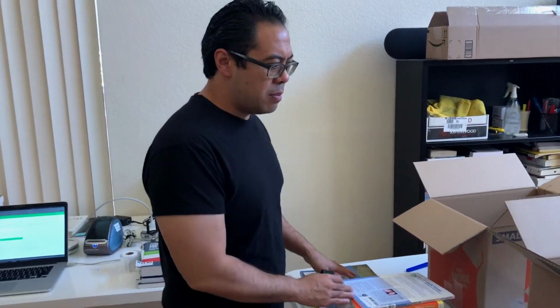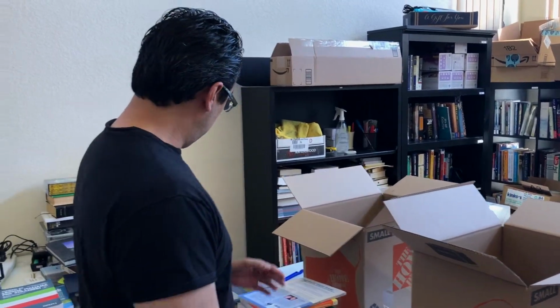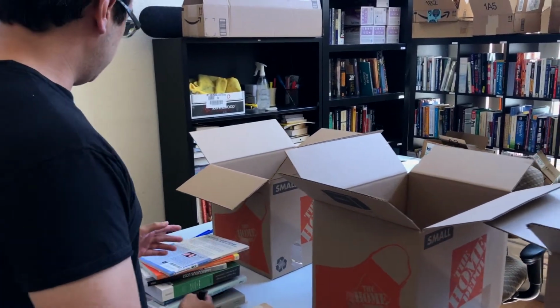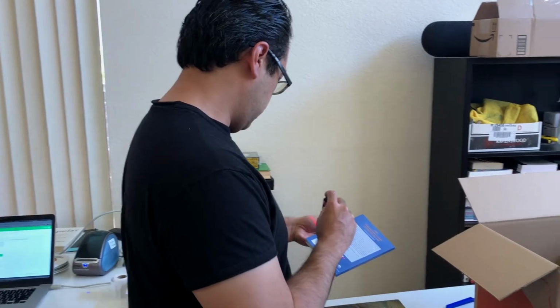And for this demo, I know we only have 22 books. Some of you might have 100. We process over 1,000. So for this example, we're just going to show you how easy it is to do box content with 3 different boxes. So I have the FN SKU here, and I'm just going to scan the barcode.